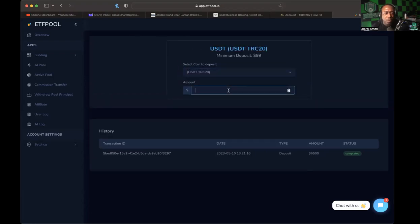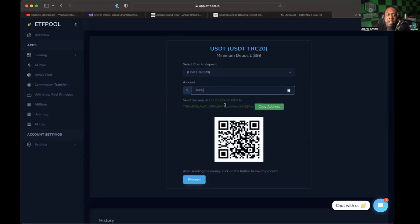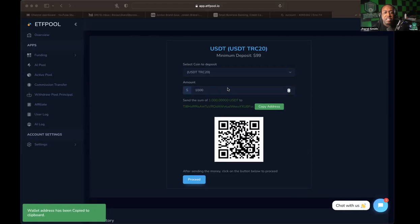So you click the crypto that you want to use first, and then you can put in the amount. Then it will generate a wallet, all right? Now, when you click on copy address, the first time I did this, when I threw it into my Exodus wallet and I hit paste, it will add "copy address" to the address. So if it doesn't say that, I'll show you really quickly here, actually.